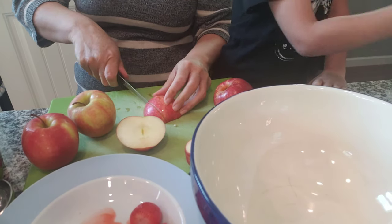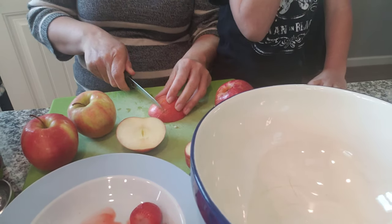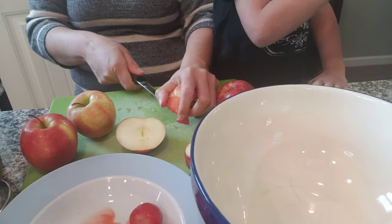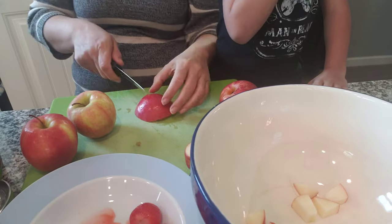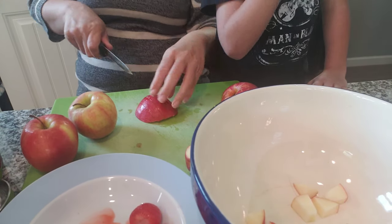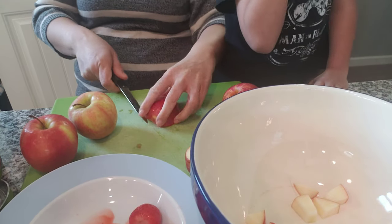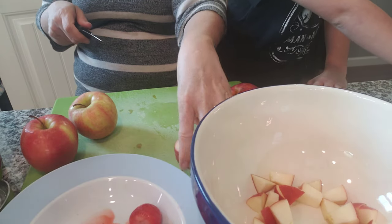It's not your average cereal. So what it consists of is some apples, some bananas, blueberries, strawberries, some shredded coconut, and a sprinkle of cinnamon with a splash or more of almond milk.